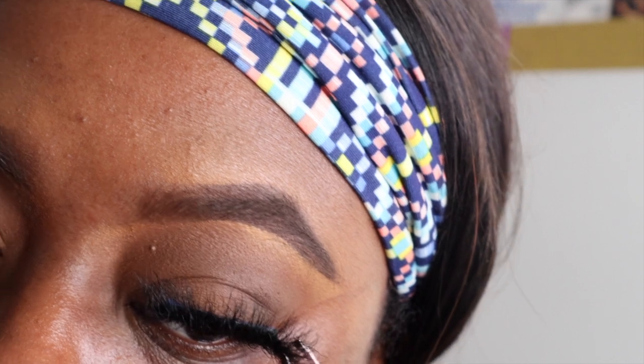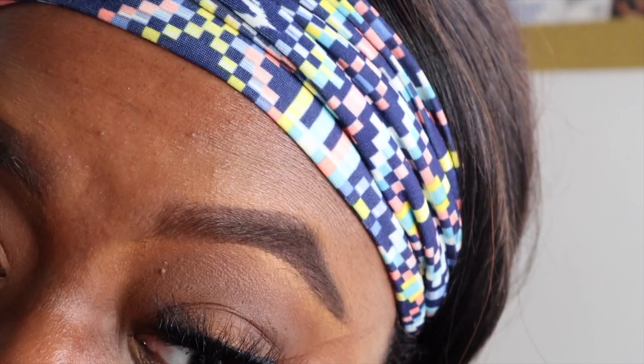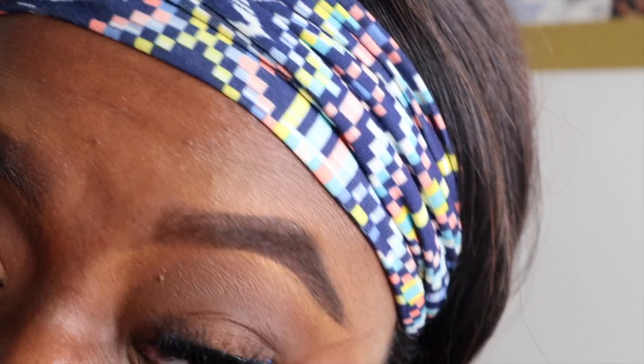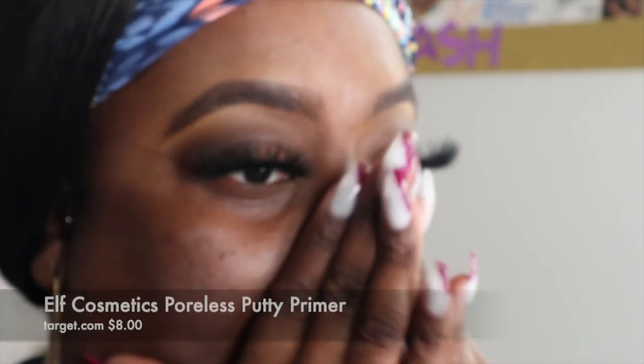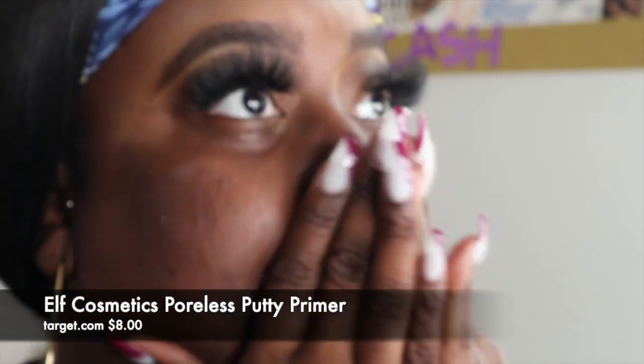So they're on. I am taking e.l.f.'s Poreless Putty Primer all over my face, patting it in. This is one of my favorite primers, because who is about to spend $60 on Tatcha's Poreless Primer at Sephora? Not me.